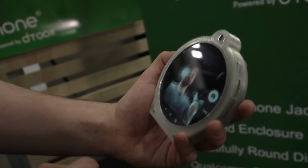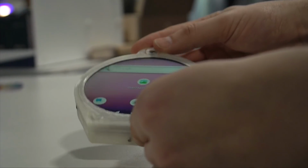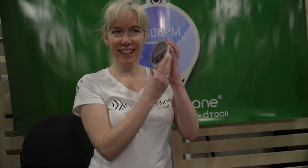Or why not go for something completely different and have a round smartphone? The Circle phone lets you make round calls and send round messages, although you can't take a round selfie, at least not yet. Even stranger, this device doesn't just have a headphone jack, it has two, so you can listen to songs with friends. The creator said she wants to make it because people are more naturally drawn to circles.